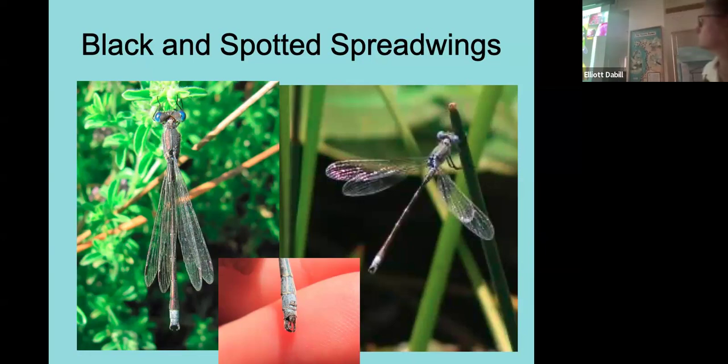The spotted spread wing has a little black spot right here on its abdomen that you can't see on this photo. And then the black spread wings, when they're young, look a lot like emerald spread wings. And so I'm finding out that probably every record of emerald spread wing are probably spread wings here in Humboldt, but I haven't been able to verify or unverify all the locations yet.